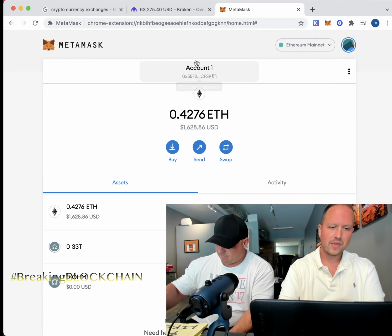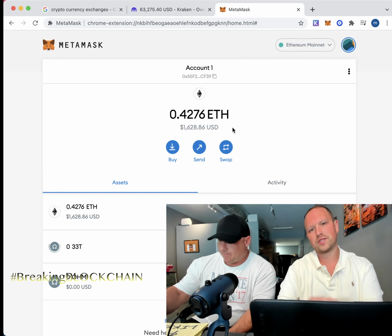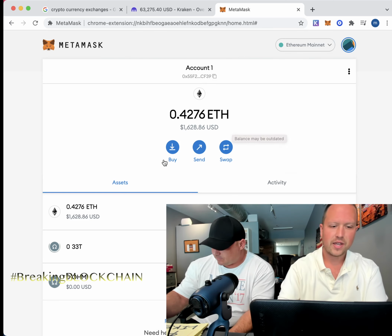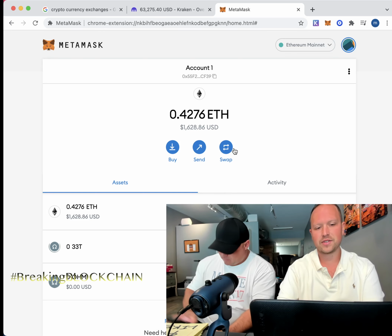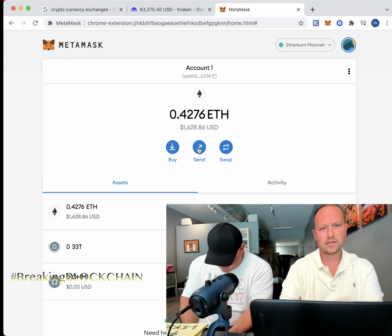Now I'm in the MetaMask. This is the wallet where I have the Ethereum and I want to send it to the Coinbase wallet. So there's buy, send, swap. We're going to send it. Now, some exchanges might say withdraw, send.